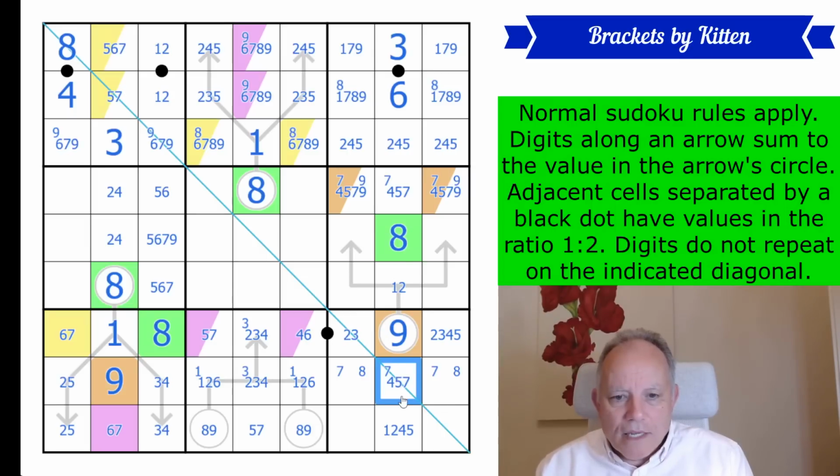That is 4, 5, or 7. How could that really be a 4? Let's think about that. This would be a 3. That would have to be a 2.